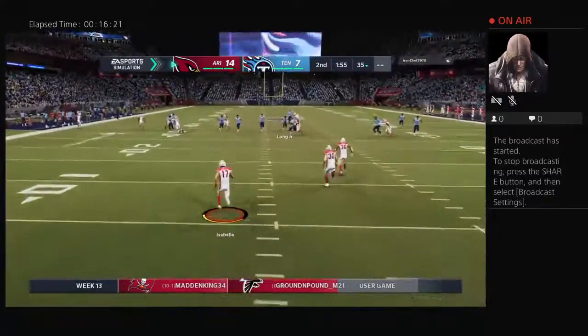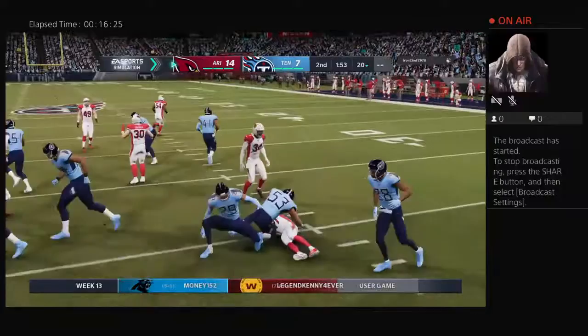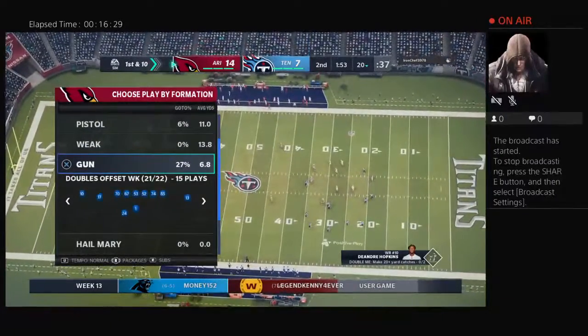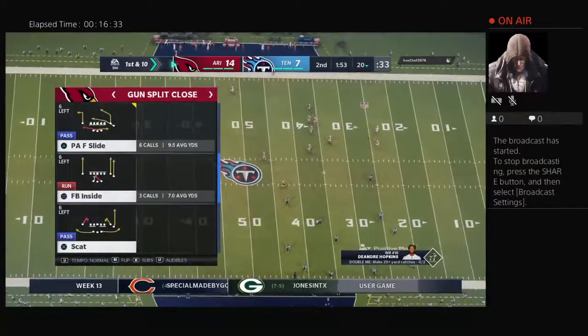And this carries into the end zone. And the decision to come out of the end zone is going to cost him 5 yards as he's taken down right at the 20. Cardinals take over 1st and 10 at their own 20-yard line.